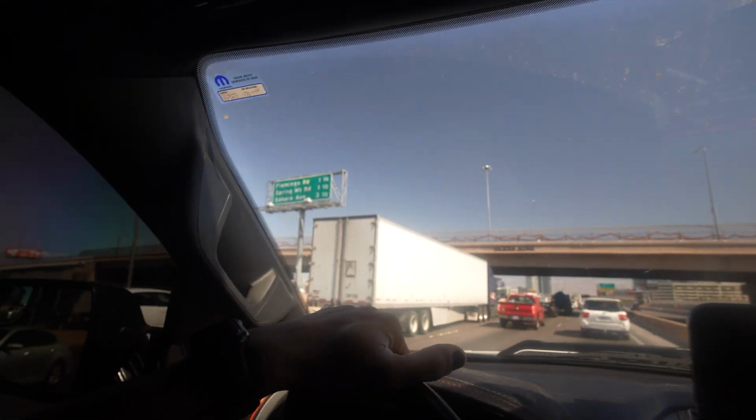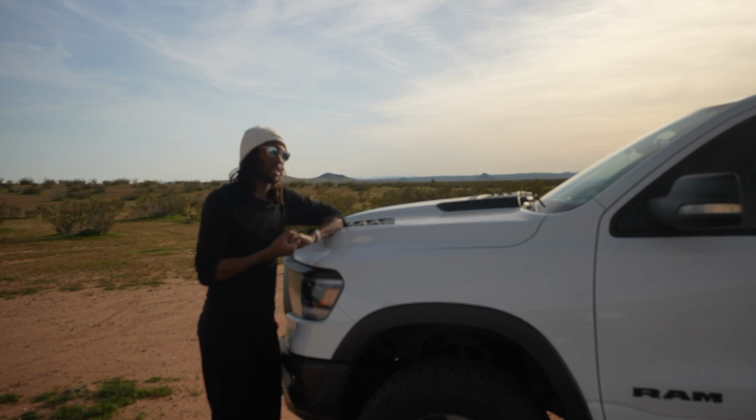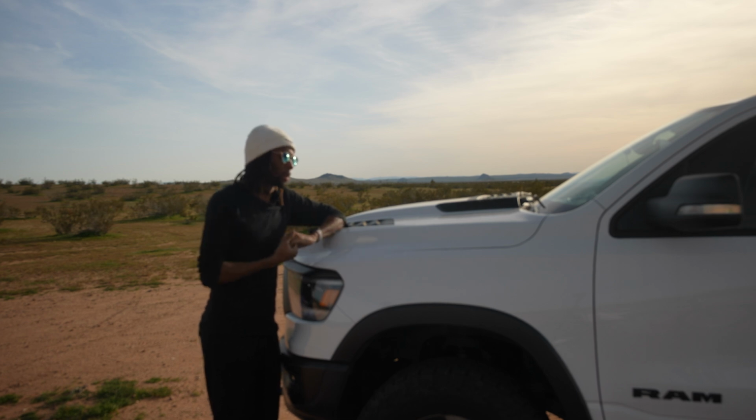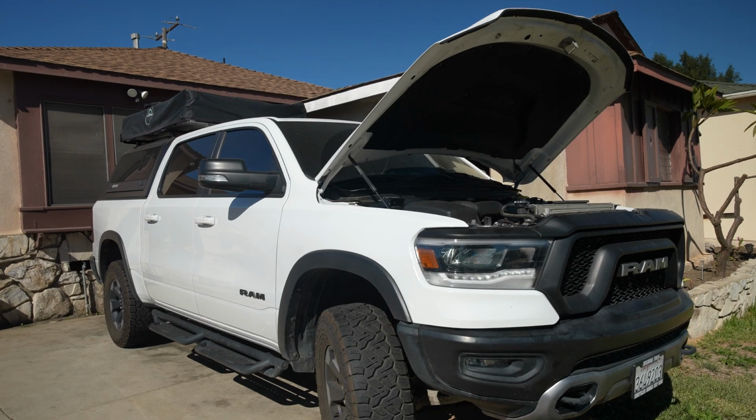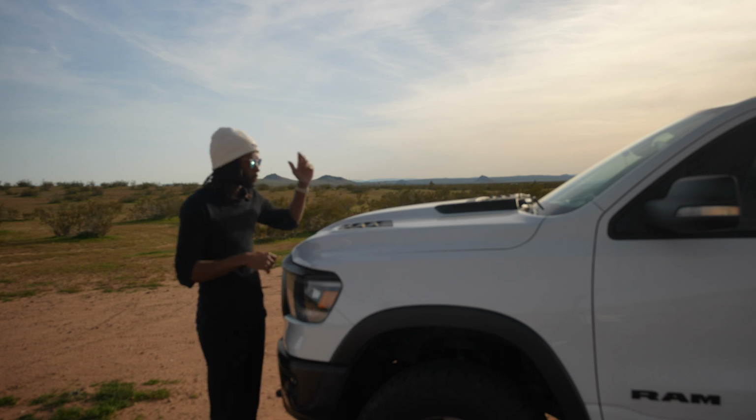I also want to mention the 5.7 Hemi and the ZF 8-speed; it works fairly well in here. I've had the same combo inside of my old Challenger RT, so I do like the 5.7 Hemi. I think it's a good engine. It is fairly powerful for the truck. It's nothing crazy, it's not going to throw you back in your seat, but it definitely has a nice rumble to it, a nice growl, and it definitely moves the vehicle quite well.